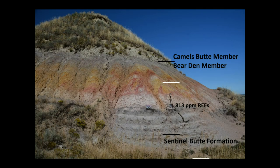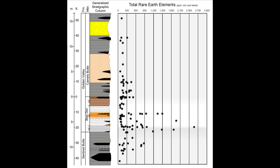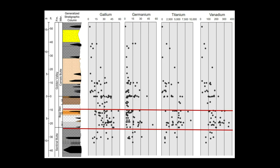Same thing here, another location where, in this case, it jumped up to 800 parts per million. When you look at a composite we put together and took all of those, the white rock, labeled as the Bear Den, that's that paleosol, and you can see that the rare earths are really concentrated along that. They've been leached out from some of the rocks above and then concentrated in there. With the other criticals, we don't see as great a profile as that. We see multiple profiles.